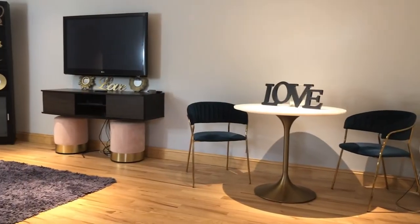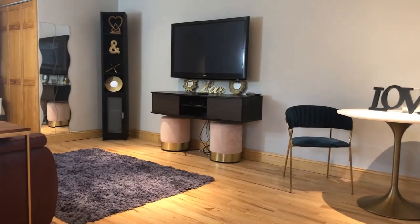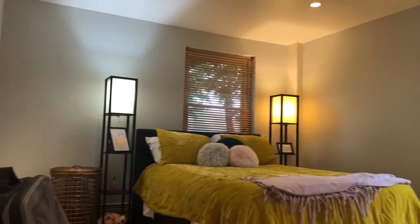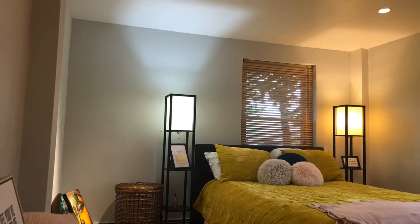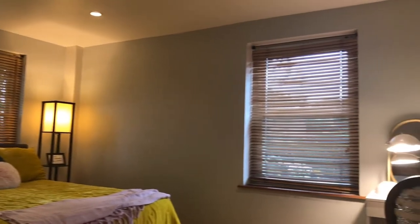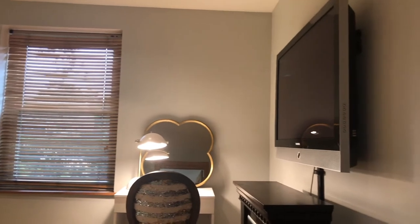Here is a look at the living room from the other perspective. So this is basically from the kitchen and dining nook area. And at the end there, you see the bedroom. Let's take a look at that. So you enter into the bedroom and you can see that it's quite large. Two windows in this room facing east and south. Plenty of room for a desk, additional furniture.